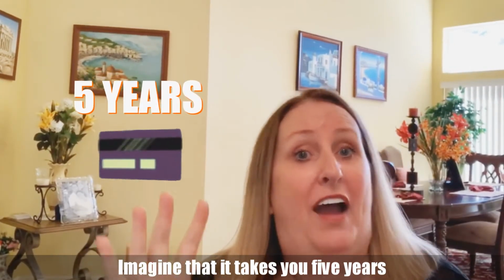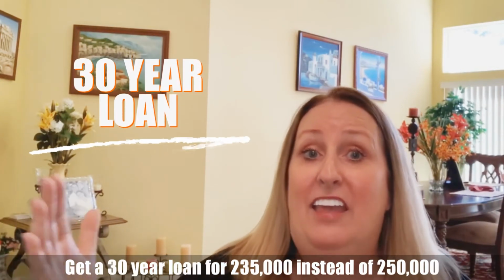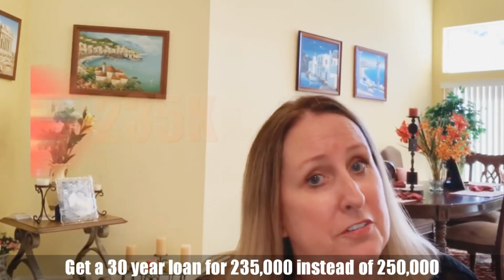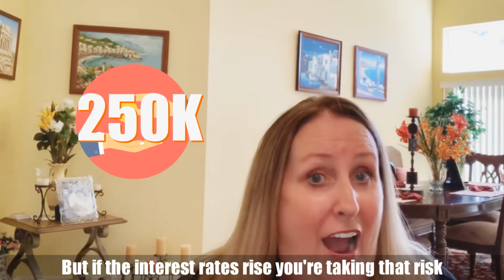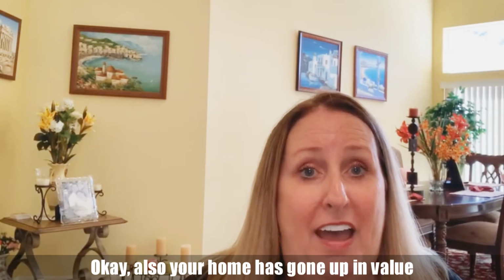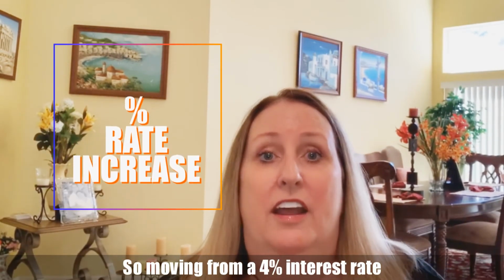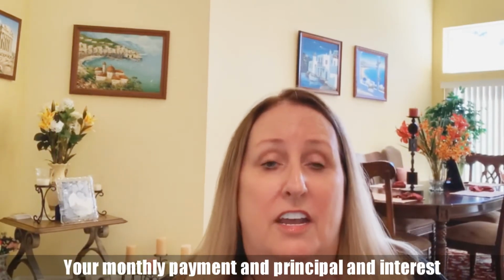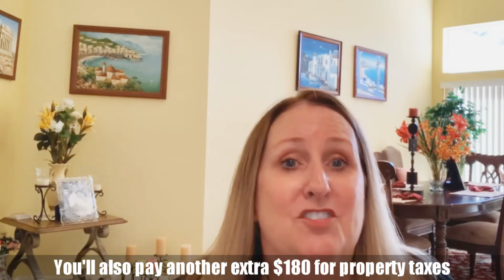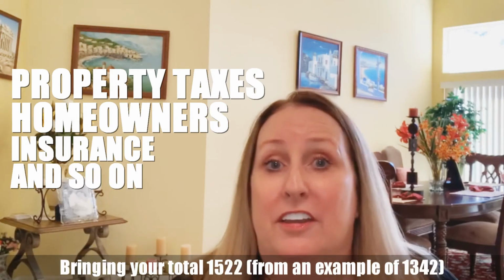Imagine that it takes you 5 years to save the full down payment and you can then get a 30-year loan for $235,000 instead of $250,000. But if the interest rates rise, you're taking that risk. Also, your home has gone up in value, so it probably isn't worth it. Moving from a 4% interest rate to a 5% interest rate increases your monthly payment in principal and interest. You'll also pay another extra $180 for property taxes and homeowner's insurance and so on, bringing your total to $1,522.